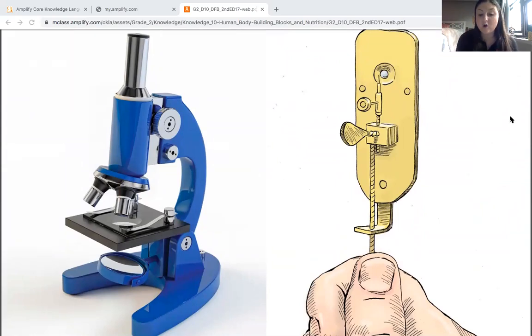This is a microscope today and Anton's microscope. Anton van Leeuwenhoek did not invent the microscope, nor was he the first to use one, but he used his own simple microscope more than most people of his day. Compared to modern microscopes, Anton's was very simple indeed. It was even more simple than other microscopes used in his day.